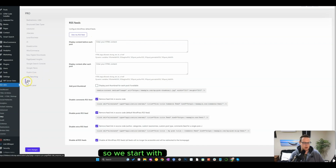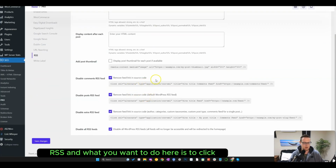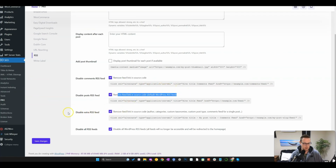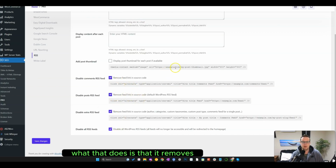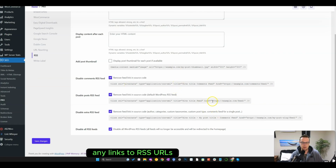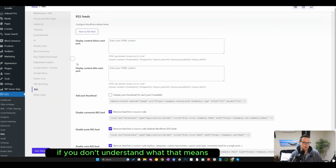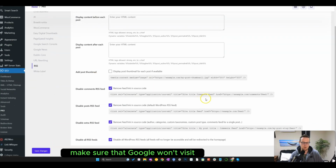So we start with RSS, and what you want to do here is to click remove feed link in source code, remove feed link in URL, disable RSS feed, and disable all. So you're ticking all of these boxes. What that does is that it removes any links to RSS URLs inside of the source code of your website. If you don't understand what that means, don't worry about it. It basically makes sure that Google won't visit pages that they don't need to visit.